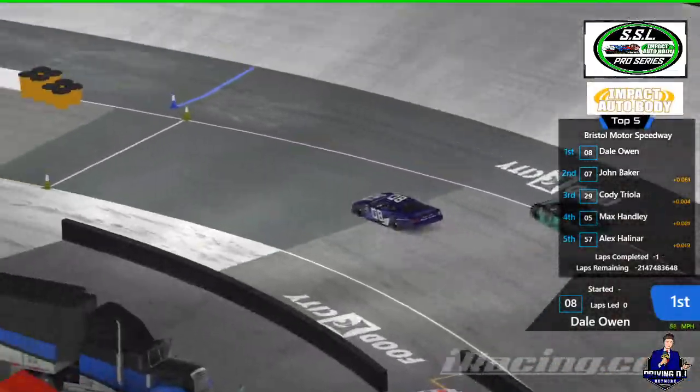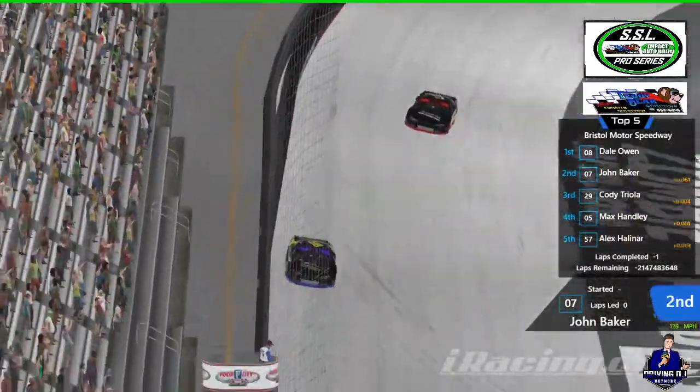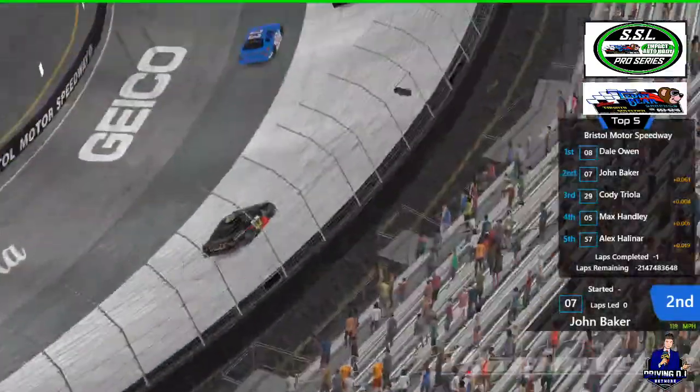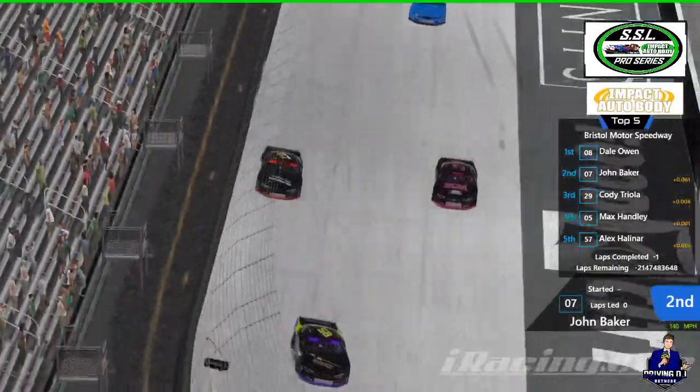Gonna bring it down one more time. Second place so far is the 07 of John Baker. Not far behind, about 61 hundredths back. Couple different lanes you can run with this place. I mean, anywhere from kind of the top to the bottom. Depends what you're trying to do.